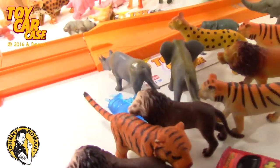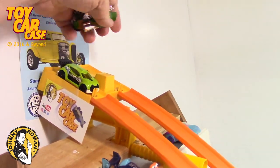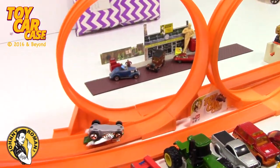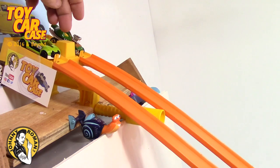This is a pretty good race. Kind of cleared out the place, so let's do that again. Oh, Freddy Fumbly Fingers in the house. Okay, let's ready, go.